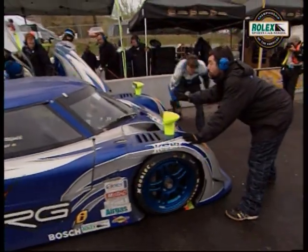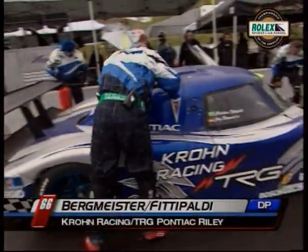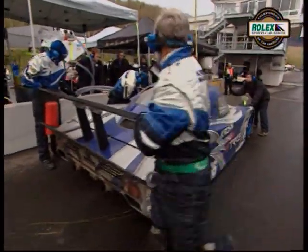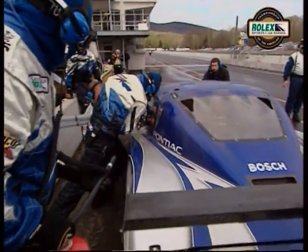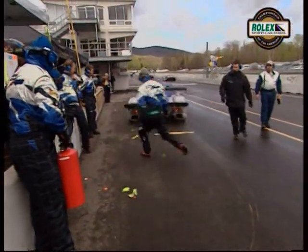66 car is in. Calvin? They are, and I think it's just going to be fuel only. Christian Fittipaldi staying behind the wheel. Jörg Bergmeister was at the ready with his helmet on, but they're just doing some fuel only. I think maybe the reason here is they're only halfway through the stint, and the other thing is that keeping these tires on, he'll have tire temperature when he goes back on track. He'll have to get another set back up to speed.